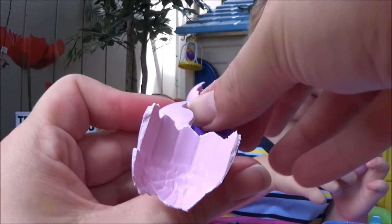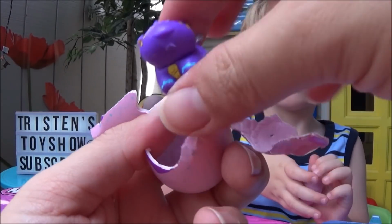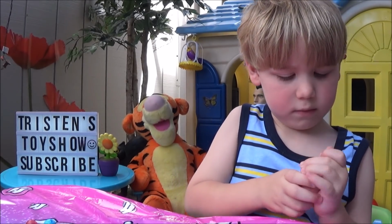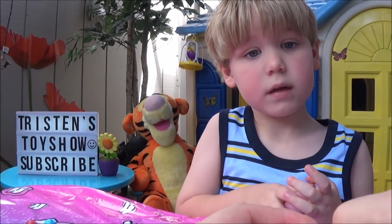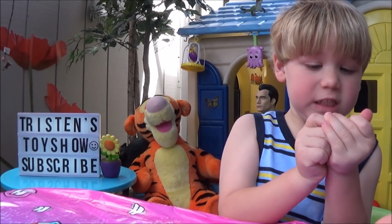Oh no, my mommy's winning. I'm winning. What's this guy? Oh, it's a little hippo. Mommy, I can't open it very well. You can't open it very well? Are you making sure that the purple heart turned pink? I'm trying to destroy it. Mom, this one's trying right now. I'll open it.